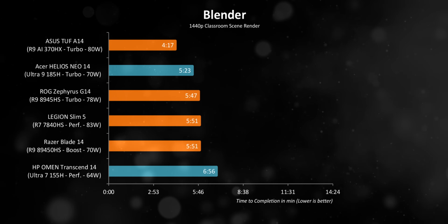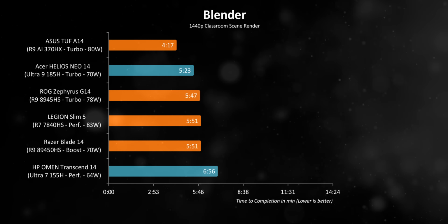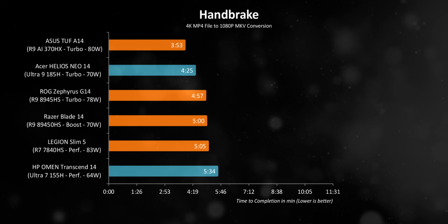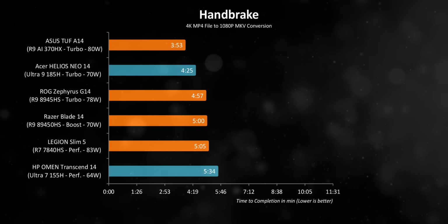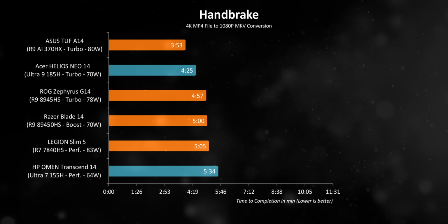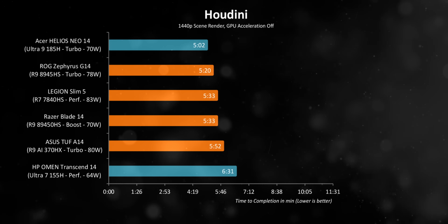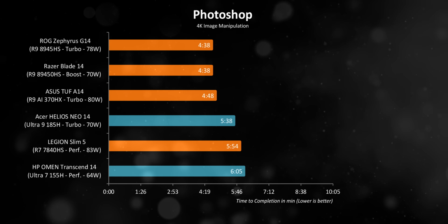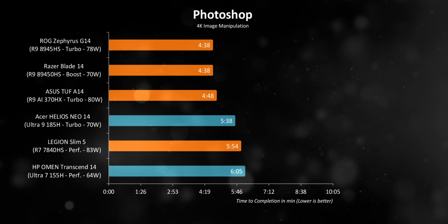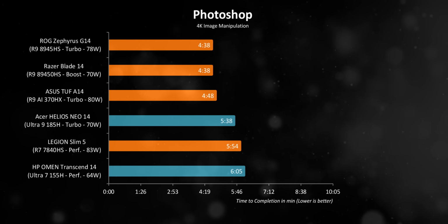On the Intel side, the Core i9 185H in the Neo 14 is close in performance to the TUF A14, but power settings play a crucial role. For instance, the Omen Transcend 14 is limited to running at 64 watts, so it struggles to match the performance of the other laptops in this roundup. Interestingly, the HX370 in the TUF A14 and the Ryzen 9 8945HS in the Blade 14 deliver similar performance, despite the TUF A14 being nearly $1,000 cheaper.